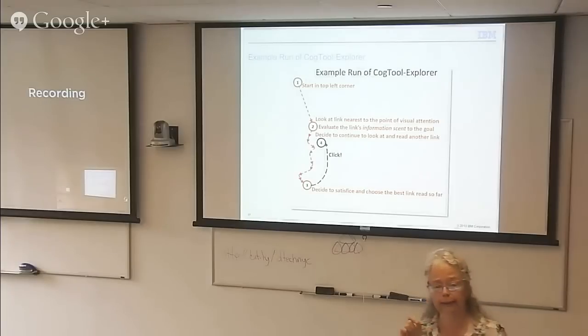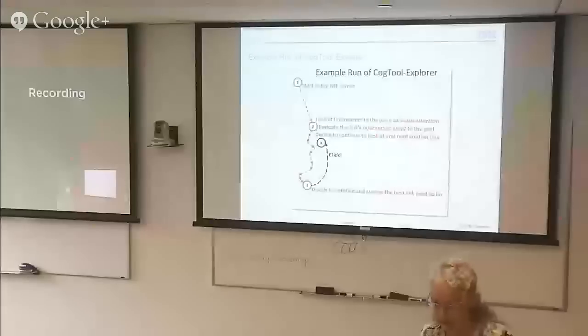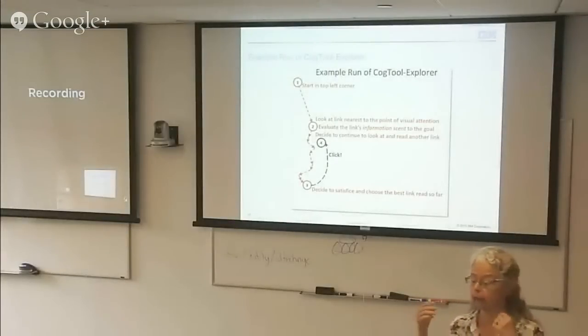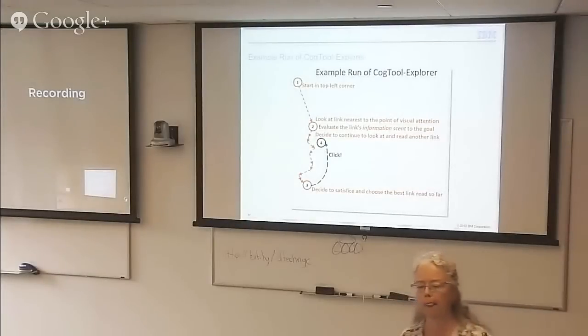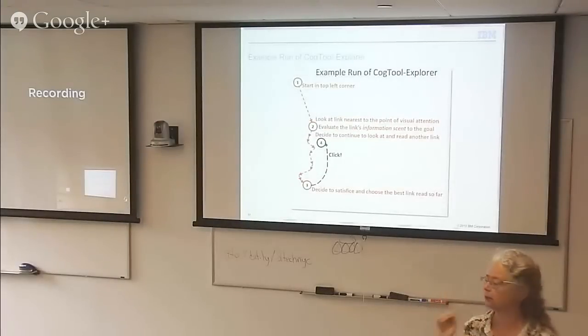And it evaluates this link or button to say, what's the information scent of this relative to my goal? Information scent is actually a quantity that says how related semantically is this button or link that I'm looking at to my goal? If it's highly related, you might decide to click on it. If it's very lowly related, you keep going. So it keeps looking around, and it's got all this math under the hood with all these utilities moving around, saying, should I read the next thing? Should I click on the best thing so far? Or should I back up to a previous screen? And it finally decides to do something other than just reading. And in this case, it's deciding to click on that link.